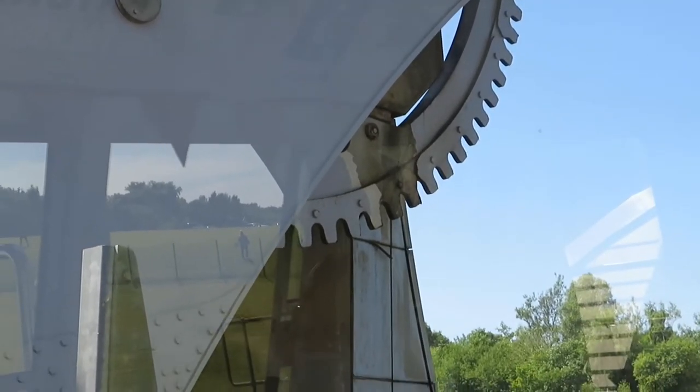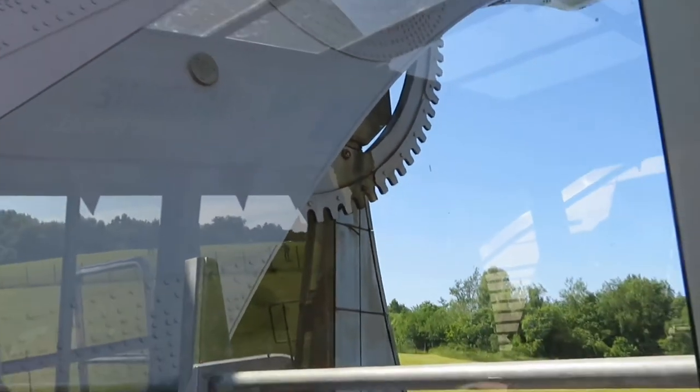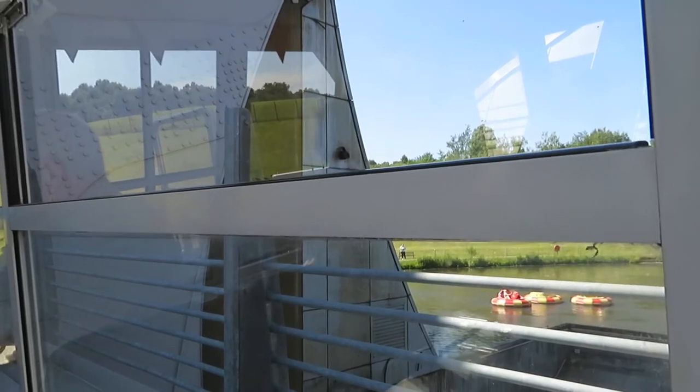But it wasn't possible to reopen the locks joining these two canals. They were filled in and now have blocks of flats built on them. So a new solution was needed, hence the Falkirk wheel. Not only does it link the two waterways, but it gives us a chance to celebrate Scottish design and ingenuity once again.